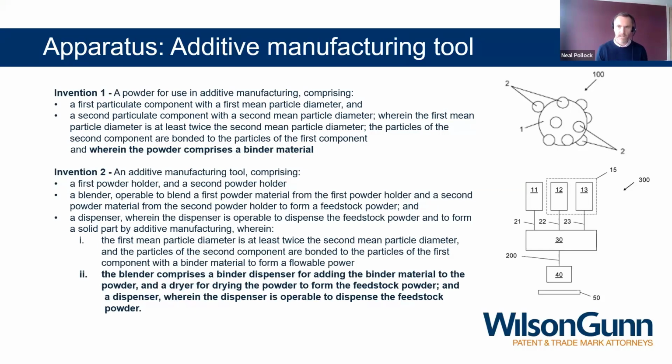Based on this teaching away and this information, the applicant then made the argument, well, if it's a bad thing that the virgin powder and the recycled powder bond together, then the skilled person, the person skilled in the art, is never going to provide this piece of kit with a binder dispenser for dispensing a binder, so that those materials would bind together. And that was enough to convince the examiner to grant a patent. Basically, it was considered to be novel and inventive, and a patent granted on the back of that.